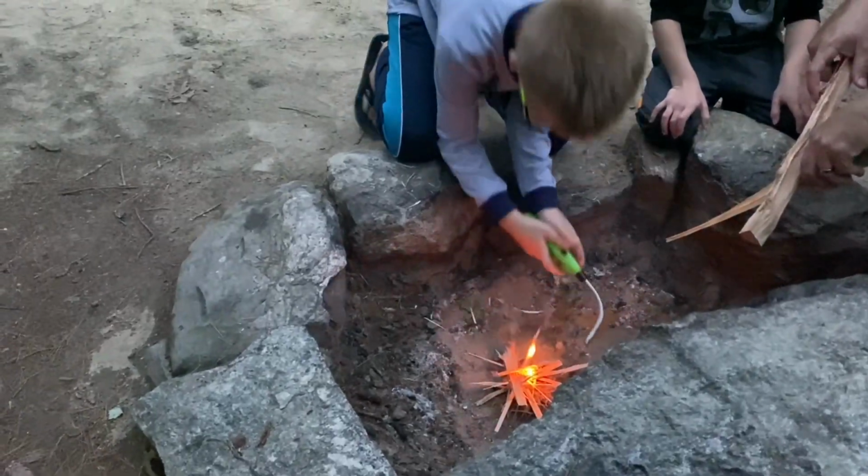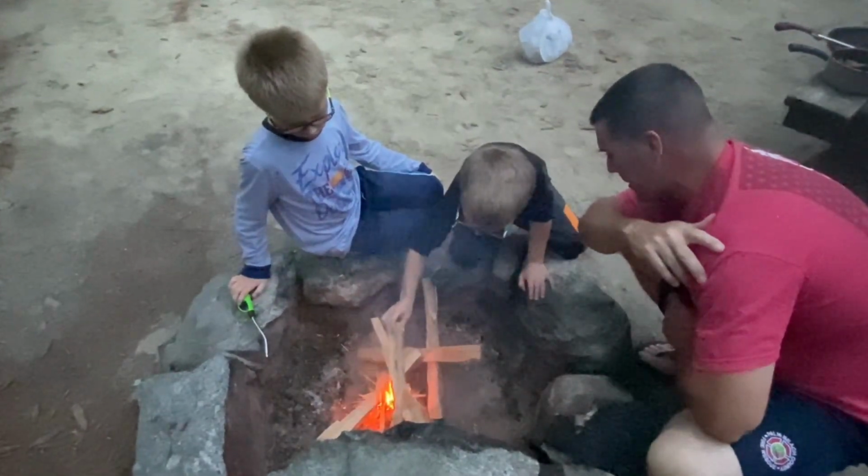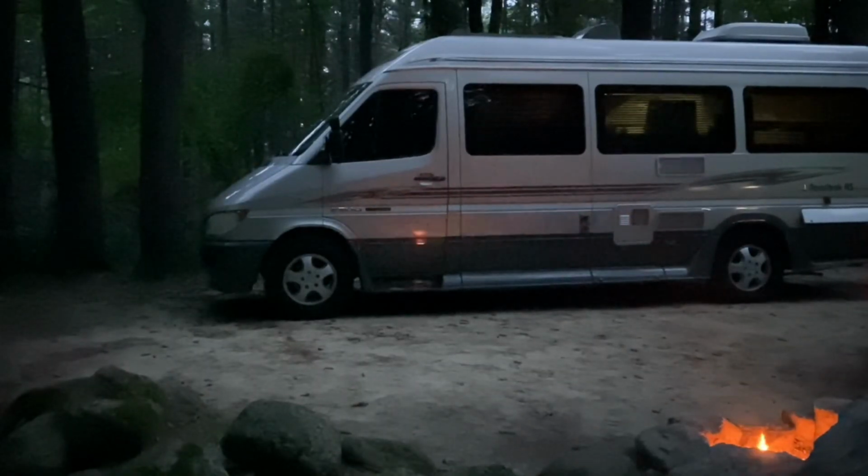Time to light the kindling and feed the fire. Now that's cozy.